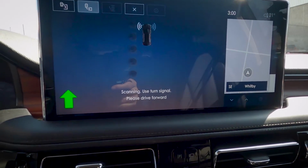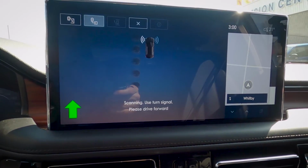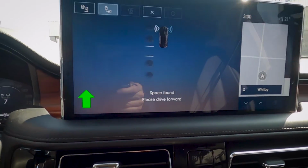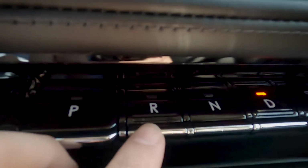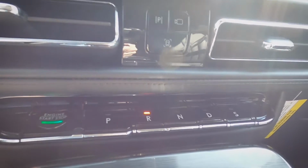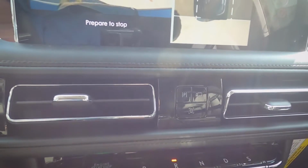So it wants me to pull forward. It's going to scan for a spot, and it's found one, so I'm just going to follow the directions. It's telling me to stop. Okay, now all it wants me to do is shift into reverse. So release the steering wheel, shift into reverse. I'm just going to press the reverse button there. Okay, drive back slowly. So it's telling me to drive backwards. I'm literally just following the directions on the screen there.